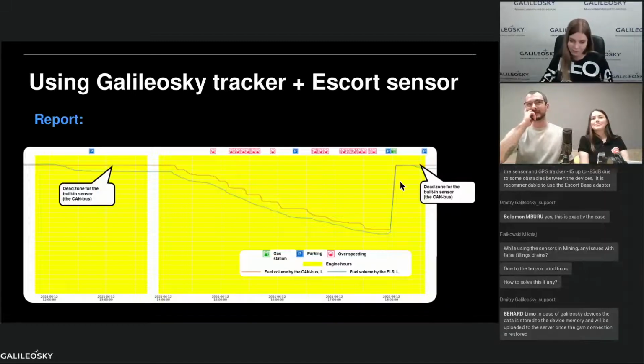But no, this is a good fuel graph. This is a good fuel graph when I talk about the linearity of our sensor. This is a good graph.